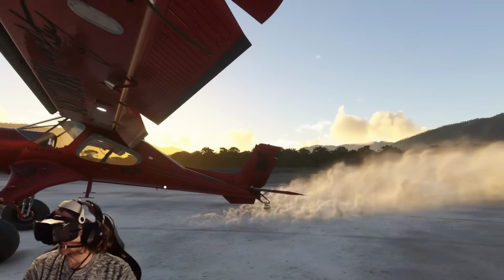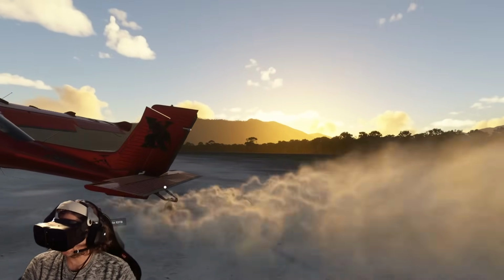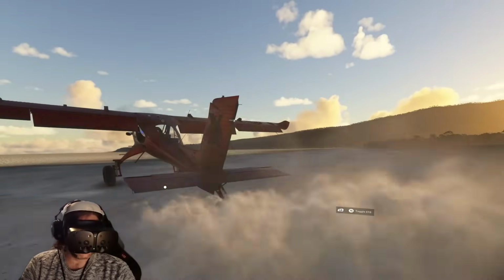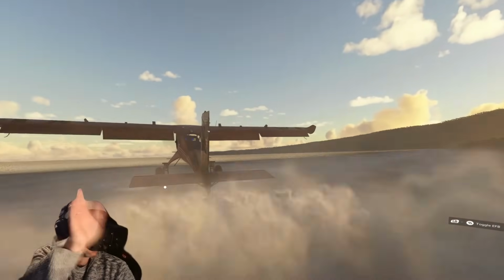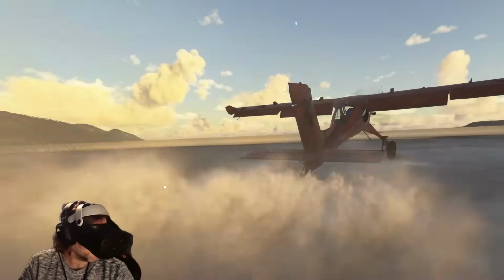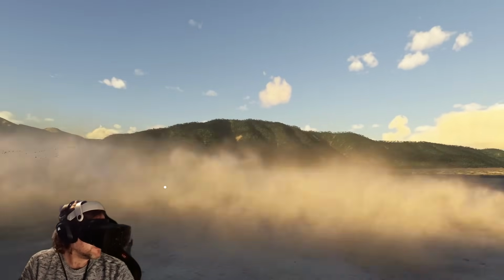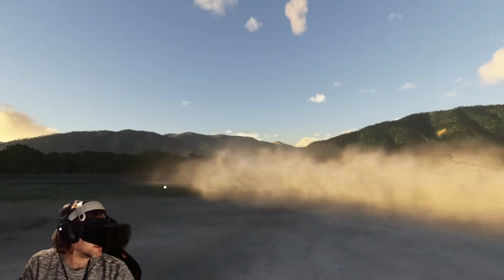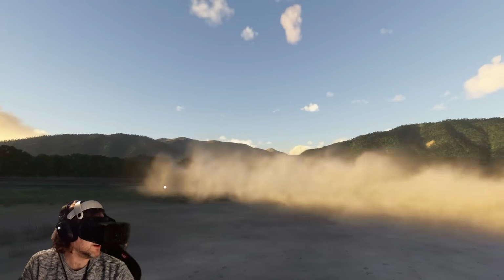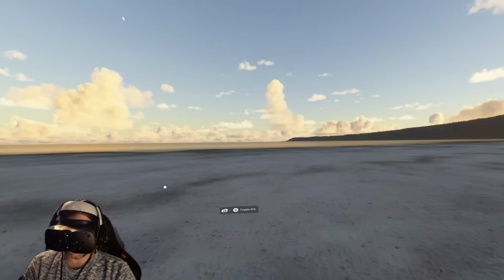Oh, I like that, that's cool. I've just got to do this, guys. Oh, that's awful. Actually, that looks pretty realistic. Although, as I say, I think the cloud sprites, I can tell that they are... Is that volumetric? No, I don't think it is. Or it's slightly volumetric, but I can see the cloud sprites moving. But that's just a little thing.